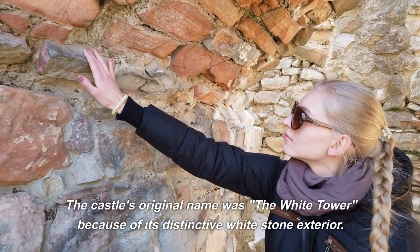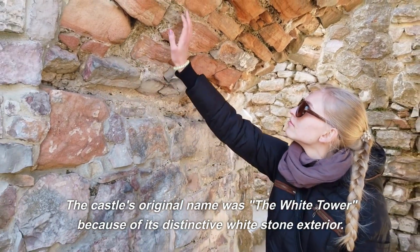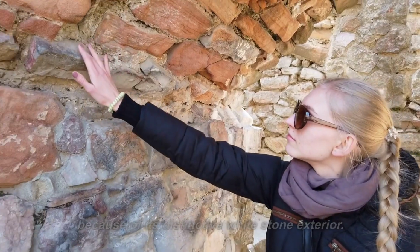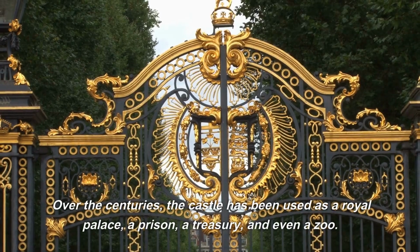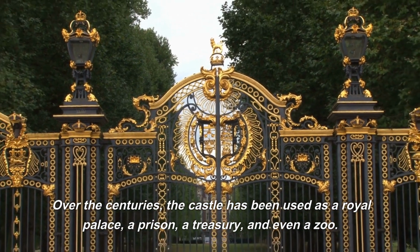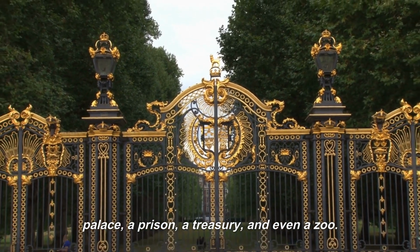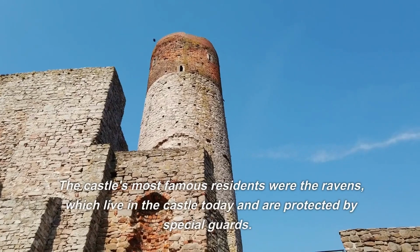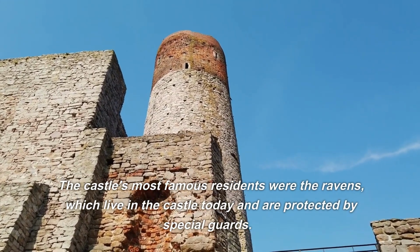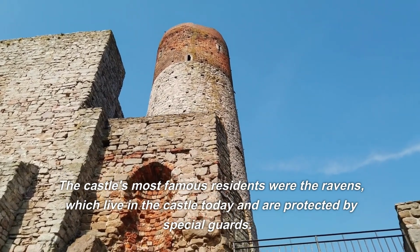The castle's original name was the White Tower because of its distinctive white stone exterior. Over the centuries, the castle has been used as a royal palace, a prison, a treasury, and even a zoo. The castle's most famous residents were the ravens, which live in the castle today and are protected by special guards.